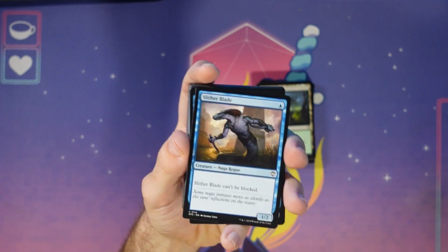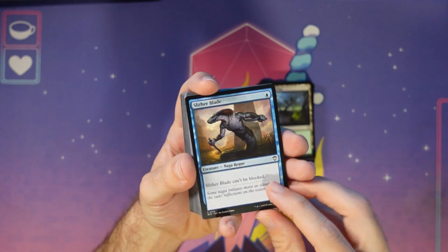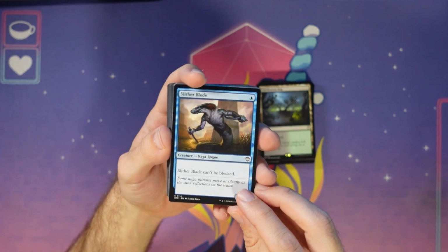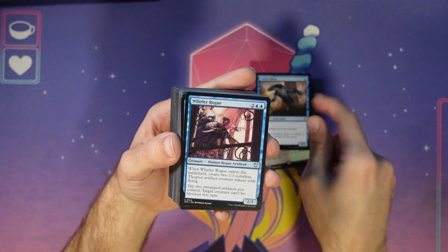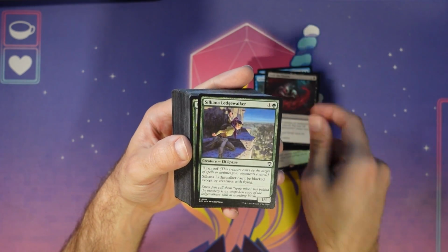Slitherblade. It's finally time for a commander, Slitherblade. Not the reprint you would expect, but what turns out with Gaunty, getting to make sure you draw a card every turn, is pretty decent. Yeah, so you've got some unblockable cards like Whirler Rogue. Here's Triton Shorestalker too, Silent-Blade Ledgewalker.